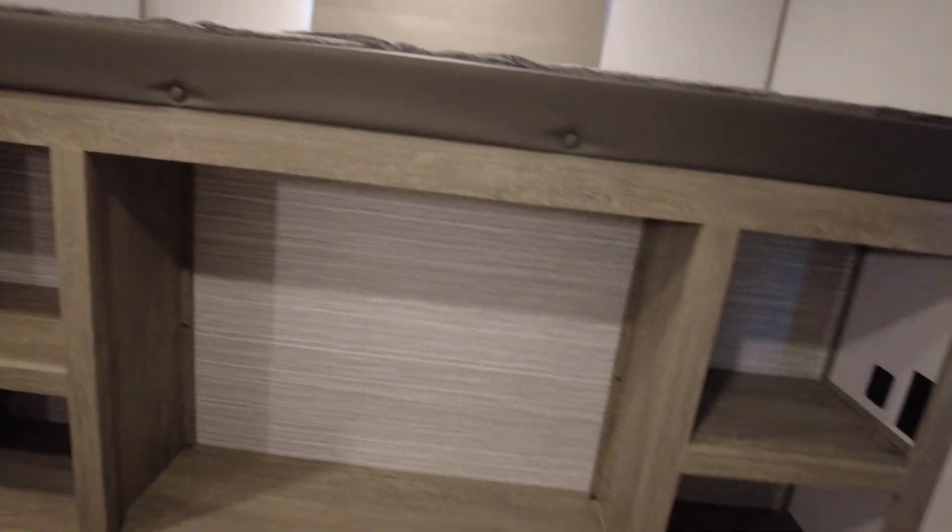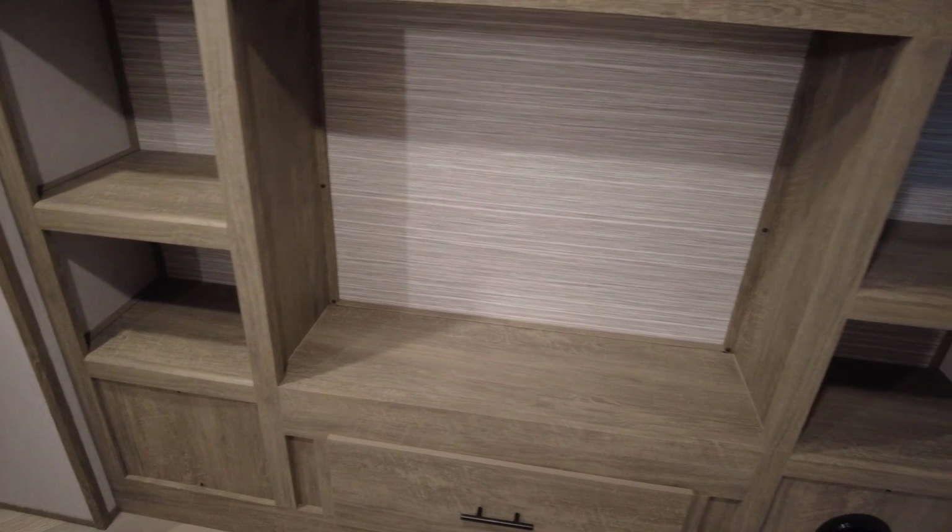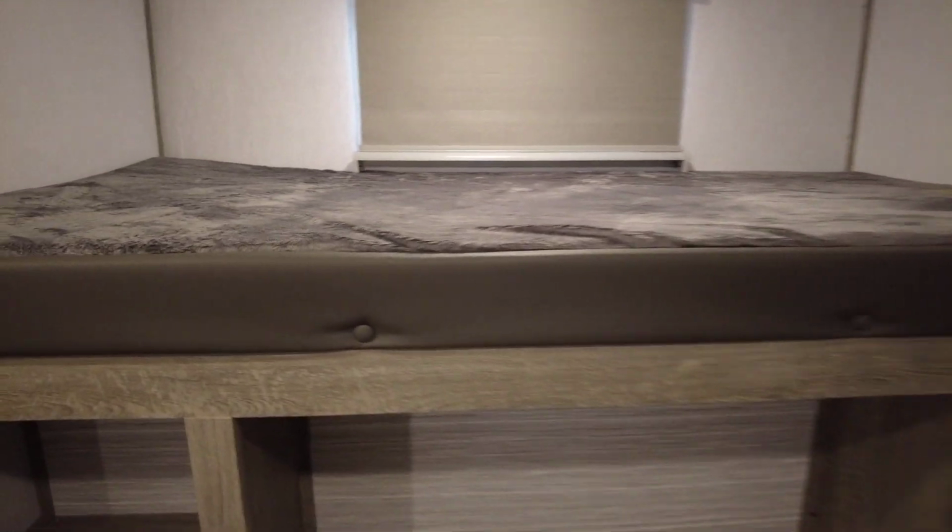That's pretty cool. Up here, of course, you're going to see a spot to be able to put a flat screen TV, more storage, more 110 power and USB charging ports, as well as another little overhead section to be able to sleep another person.